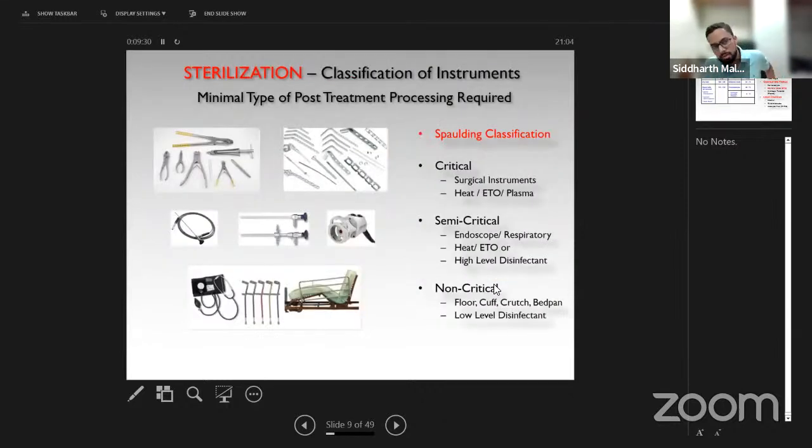Now, sterilization is basically a process where complete pathogens, that includes your virus, fungi, bacteria, and spores, are going to get killed. It is important to note what is the item which you can autoclave, what is the item that you can disinfect, what is the item that you can take inside an ETO.